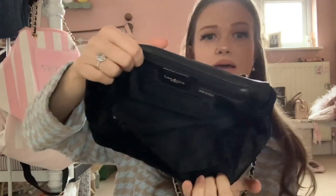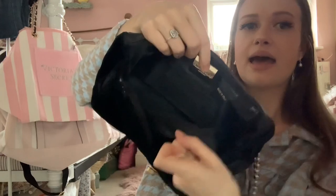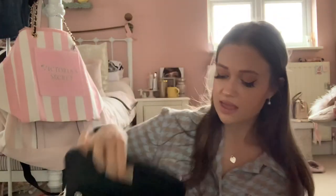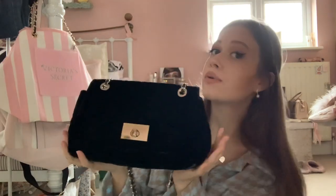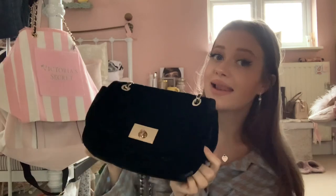But this is what the inside looks like. So it just has the gold Russell & Bromley logo there, and then a card bit here, and then you can't really see, sorry, it's still black, and then a pocket in here. But it's really, really big and fits so much in there, and it is just the perfect size and it just goes with everything. I love this so much and I'll never get rid of it. It's literally one of my favorite bags ever and I love it so much.